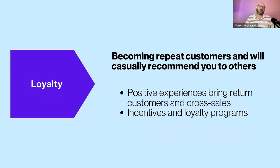The next stage is what we call loyalty. And this is where your customers become repeat customers. And they also start casually recommending you to other people in their world. Positive experiences will always bring return customers and cross sales. Depending on whether you've got something which you can buy twice, some people do services and products which are once in a lifetime deals. Well, you probably won't get a return sale, but what you could get is a recommendation to their friends, their family, the people they love, to bring them into a relationship with you just like they had.